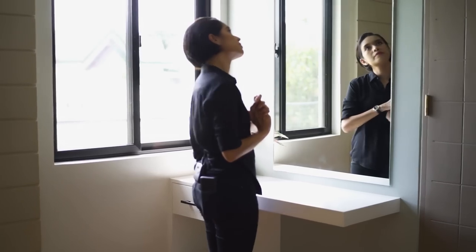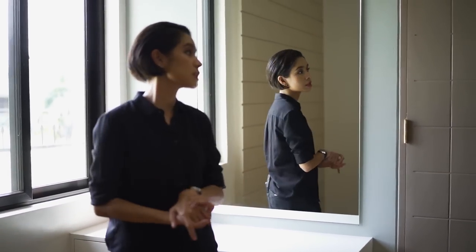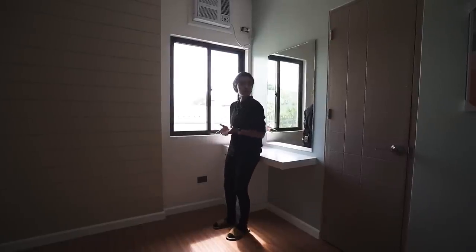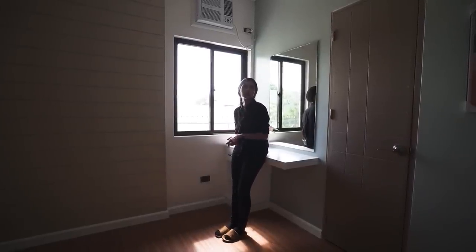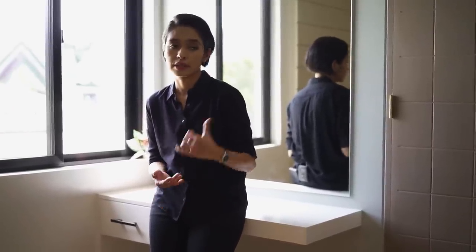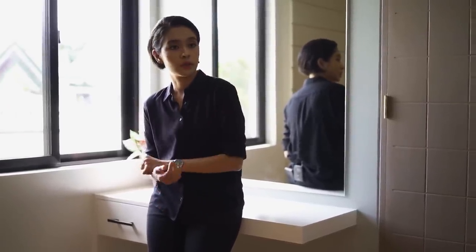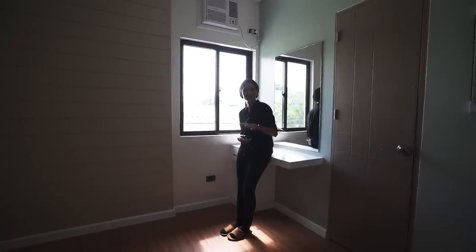So this room is very green and yellow pastels. The other room is dusty rose or old rose, and some of them are more neutral. This house is really nice. It's a brand new one here in BF Resort Village. It's got 4 bedrooms, 4 toilet baths, a powder room, a 2-vehicle carport, staff quarters, service area, you name it, and everything you see is included.